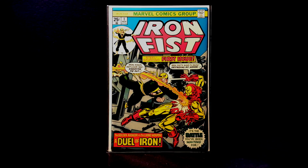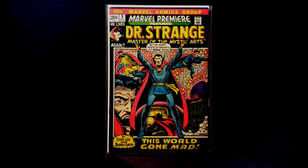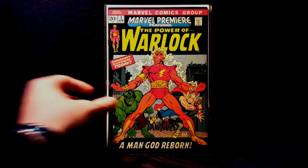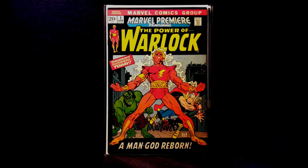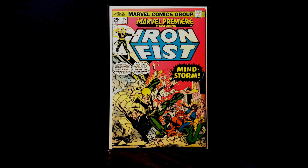But I also did the ones leading up to the first appearance of Iron Fist, which are still really cool. With Doctor Strange, there's Marvel Premiere number 3, the first Doctor Strange in that Marvel Premiere title. Then number 1, of course, is Power of Warlock, another nice, hard to find black cover in nice shape. Those are both beautiful. But I also did a couple other titles that I want to show you guys.